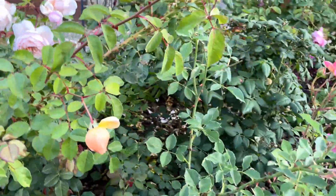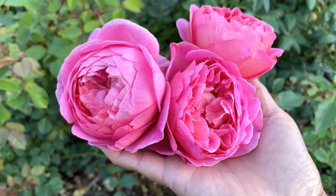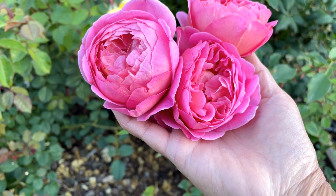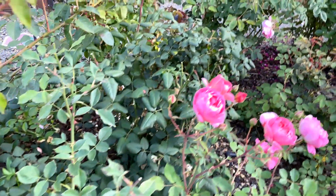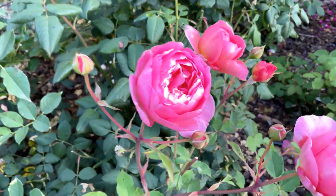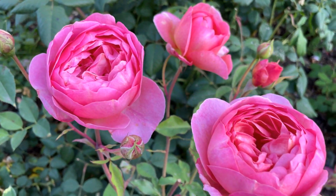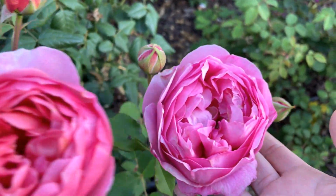And look who's blooming beautifully right now. This is Boscobel. Boscobel does have a fragrance. I think that was one of the questions somebody had asked. Look at these beautiful blooms.